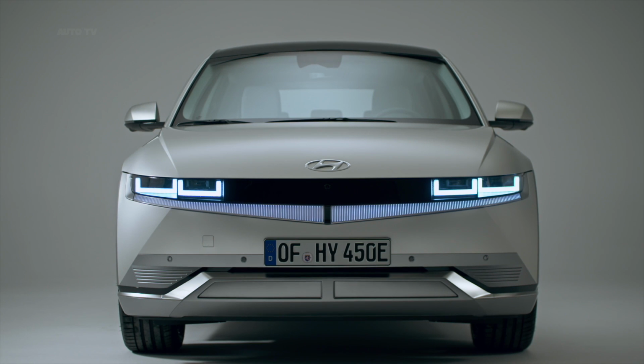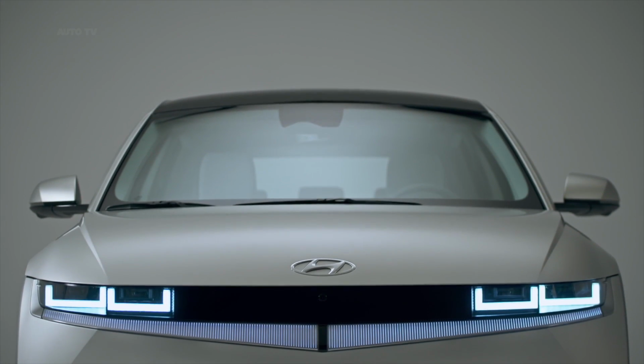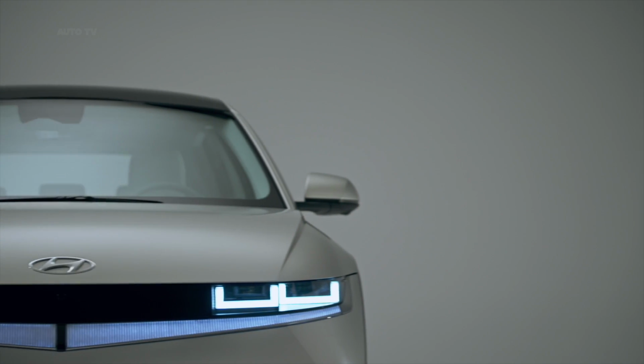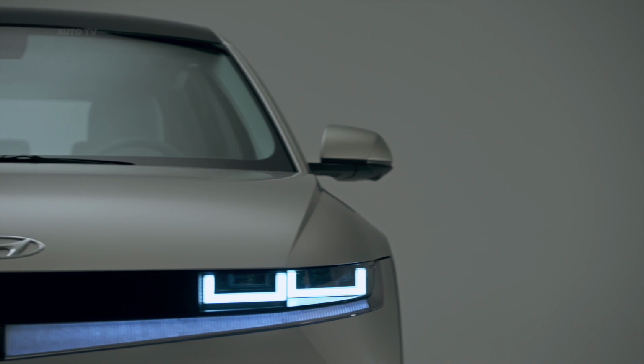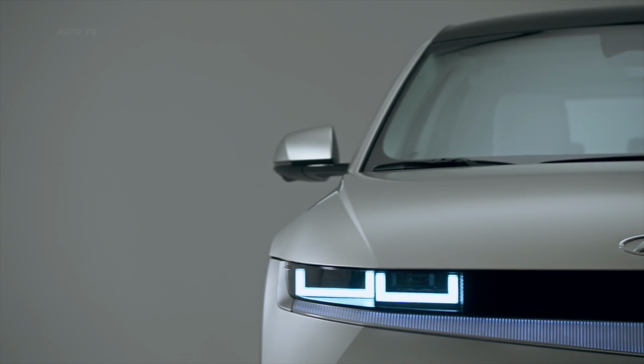Crucially, the IONIQ 5 supports both 400-volt and 800-volt charging as standard, without the need for plug adapters. On a 350 kilowatt charger, the battery can be charged from 10 to 80% in just 18 minutes in an ideal environment, of course. According to Hyundai and WLTP, it takes just 5 minutes to suck down enough electrons for 62 miles of range.